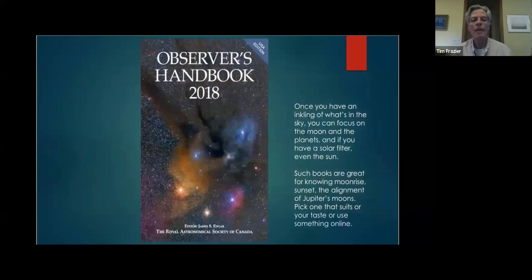There are also handbooks. This Observer's Handbook is published by the Royal Astronomical Society of Canada, and it comes out every year, and literally it goes day by day of what is in the sky when. I always get these. They're not cheap. They're about $30, but they give you all the information you need about what's going on that year.